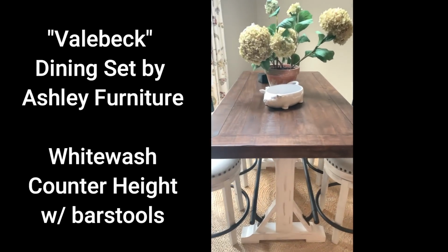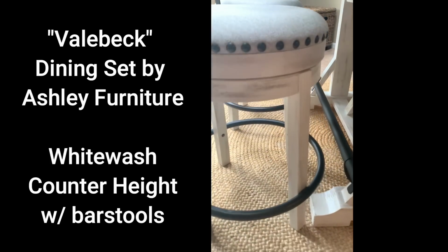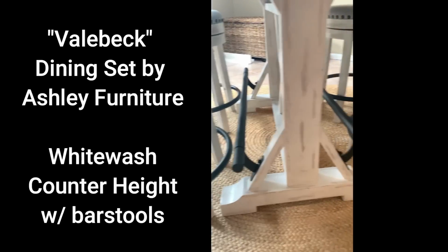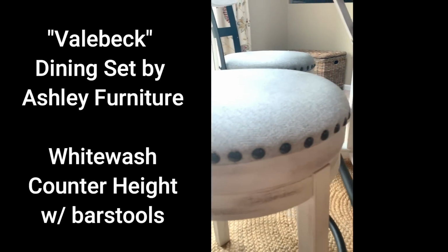And you'll see that they've used some iron in there as well. You'll see iron on the bottom of the bar stool. You'll see a little iron footrest. And the upholstery material gives it some softness, as well as the iron grommets. I think it just all works beautifully together.